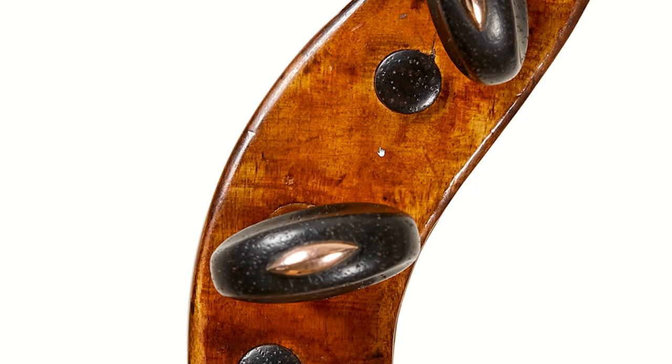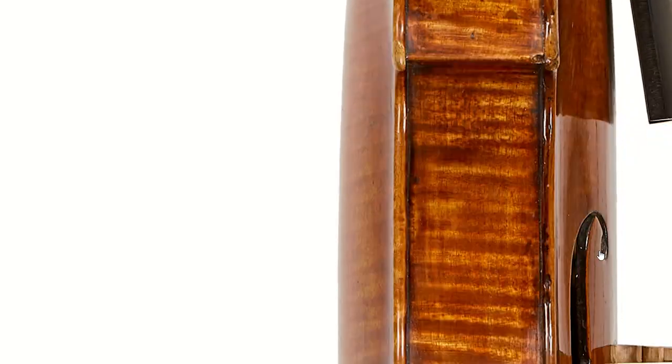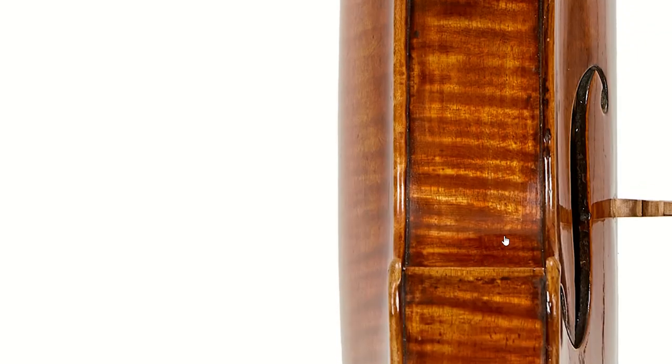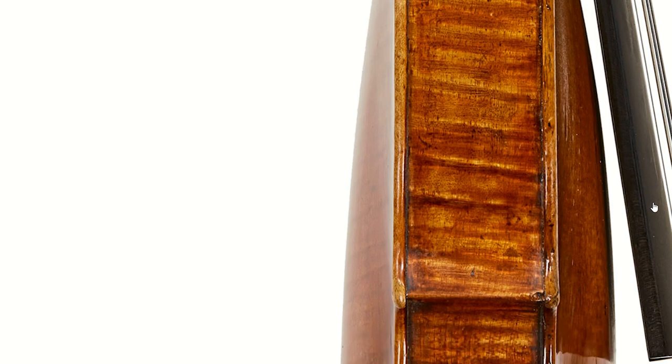That's that same kind of retouching here that's a bit opaque, so it's a bit hard to tell. Okay, let's have a look. But you know it's not original. That's the dingo side. There's a bit of original varnish in here, maybe. Yeah, it's a much more red color, isn't it? That's quite nice. Apparently he used cochineal for the more red colored instruments.